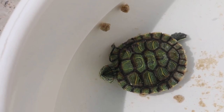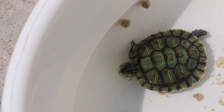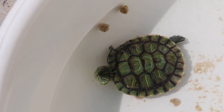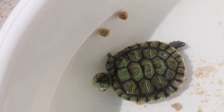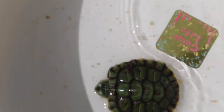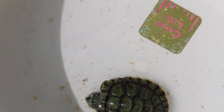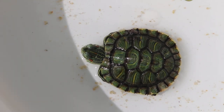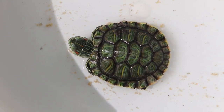Today is Sunday, June 4th, 2017. This is a standard 1-year-old red ear slider. Came in 4 days ago with lots of white spots on the body, on the shell. So we treated it. It's mainly due to fungus.